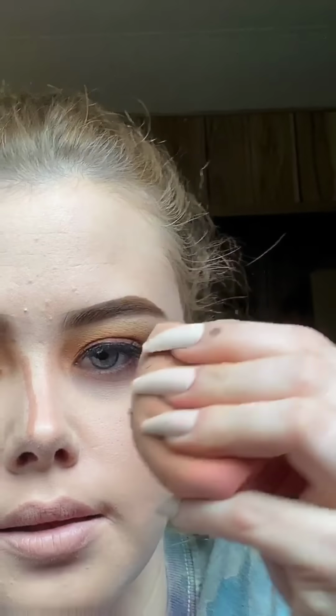So with this, I don't want to blend it all over because then I'll just have a brown nose. And so I pinch it like this and just hit it like that. And I like to blend it almost all the way up to my eyebrow up here. That little snatch. Makes my nose appear smaller and thinner up here. It's cool.